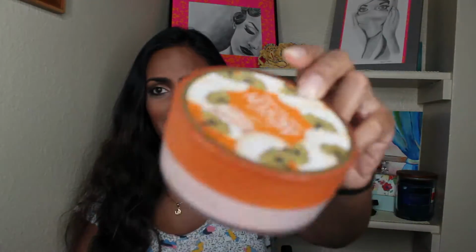I have one setting powder that I think is amazing. It's really inexpensive. It's from Walmart, and that's the Coty Airspun Loose Face Powder. I think this is like $4. And it comes in this giant tub. The only thing I hate is the smell. It smells like a grandma. It reminds me of what a grandma should smell like.